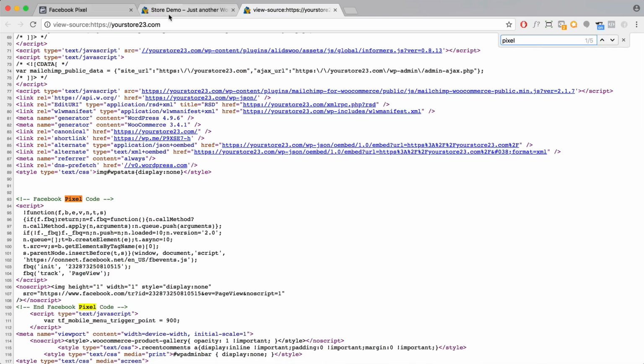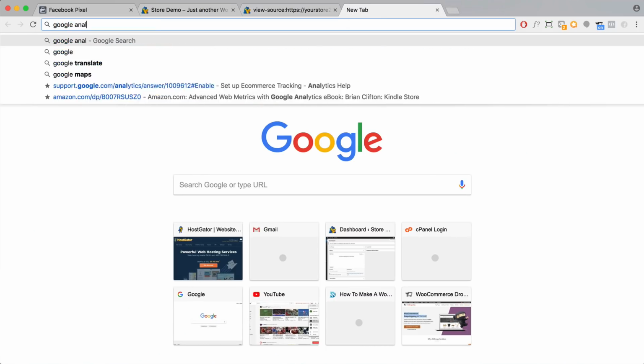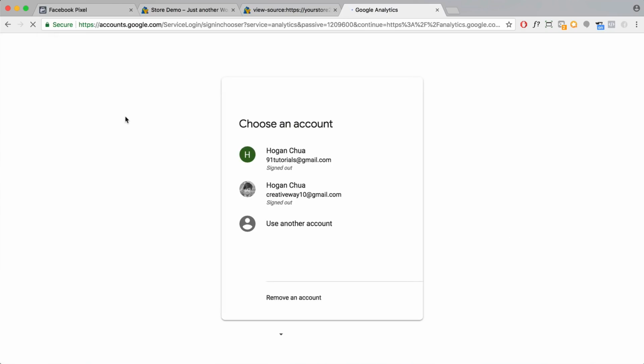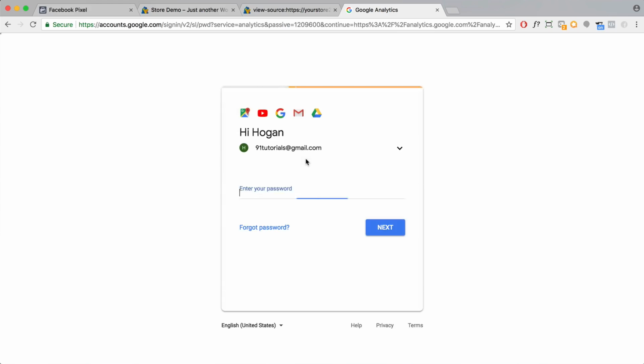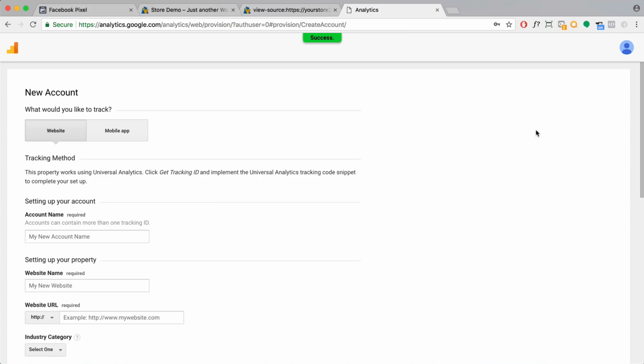So the next thing that you probably want to do is install Google Analytics. What I recommend you do is just type in Google Analytics, and then click on the first result here, and you'll need to create a new account. So I'm going to create a new account. Hopefully that works. Okay, sign up for analytics, add the code. So we're going to click on sign up.